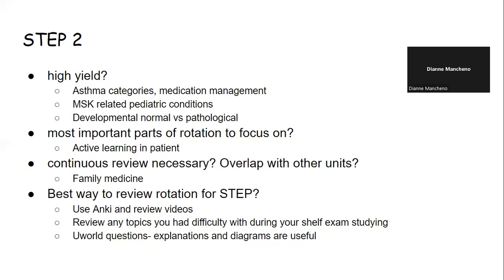And overlapping rotations, family medicine rotation definitely overlaps with pediatrics, because in family medicine you are also seeing children as well as adults. I actually had family medicine before pediatrics, so it was a good intro in terms of how to assess a child versus assessing an adult, how to talk to children differently. So I would say it definitely overlaps with family medicine.